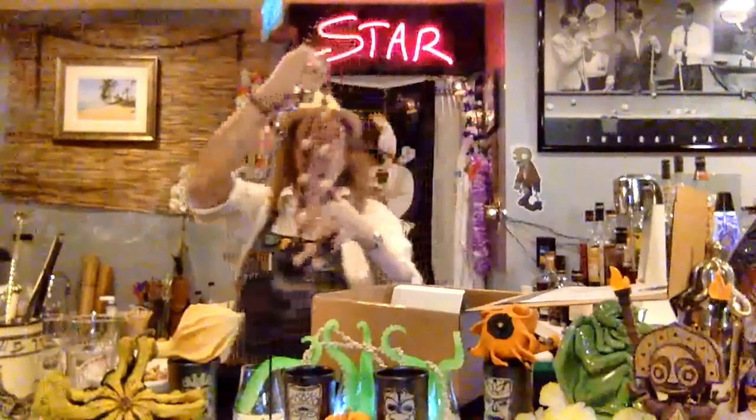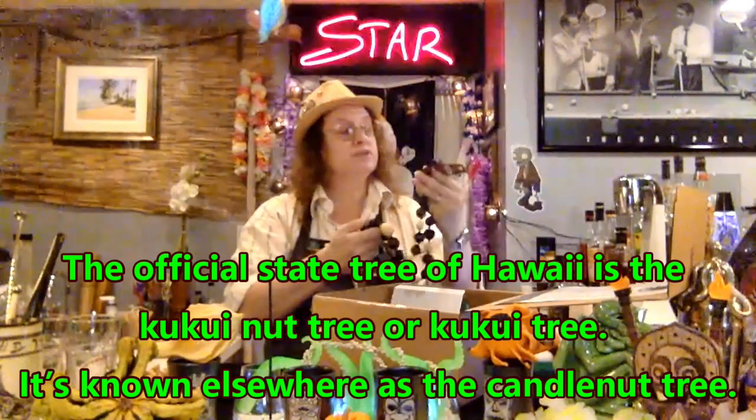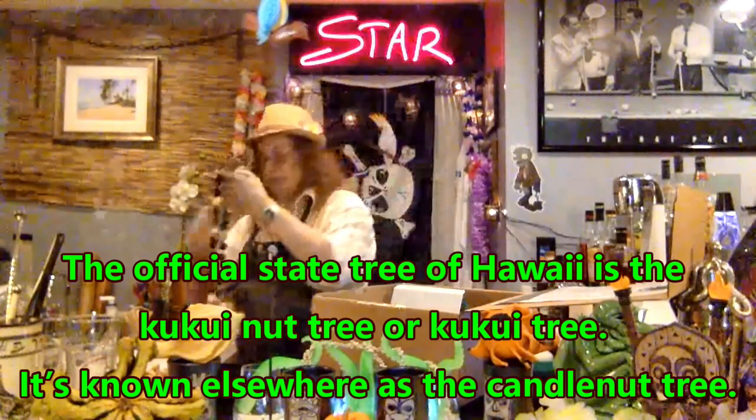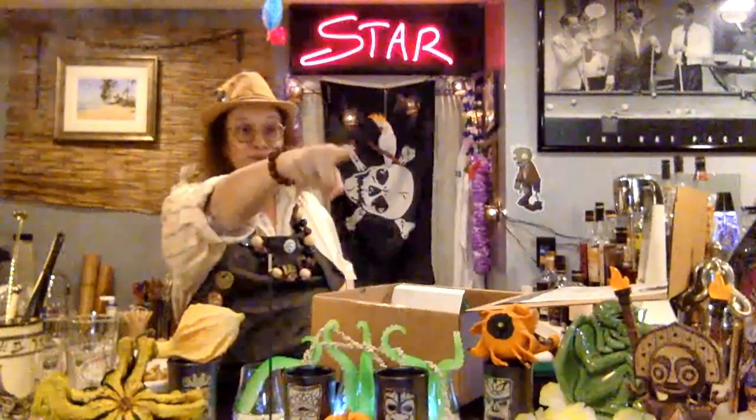Today we have this cool looking set of what looks like just beads, right? But it turns out these are kukui nuts, K-U-K-U-I nuts, that have been polished, and it looks like there's some sort of glaze put on them. So we can just snatch those over there. And so you've got these cool little polished nuts hanging around my neck. No laughing. So there, a little bit of tiki jewelry for the evening. So what else is in here?